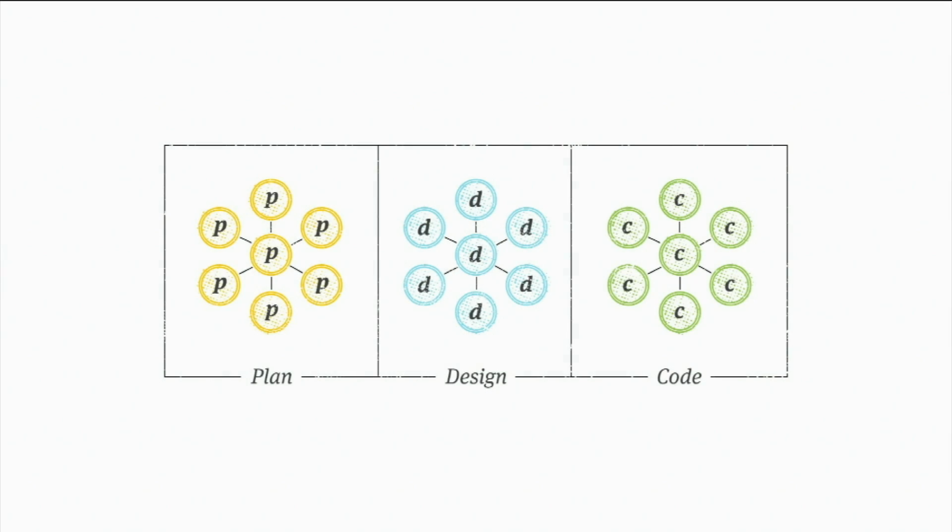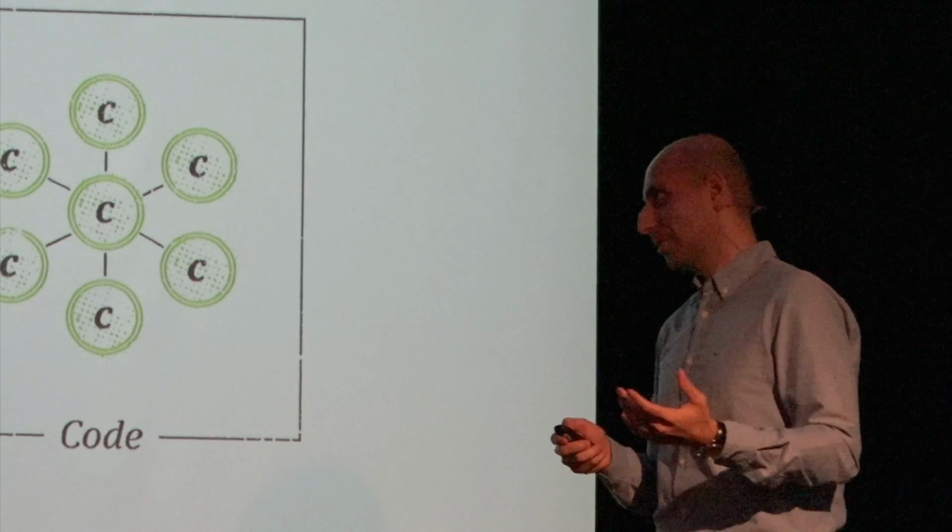We have these fancy structures in most organizations where you have people who plan somewhere on the 4th floor, people who design somewhere on the 2nd floor, people who code somewhere in the basement, right? And that's not cool, because these people don't like talking to each other. I'm not the kind of person who likes people, but still, we need to talk to each other. It's kind of an important part of it, right? So what about moving this around a little bit?